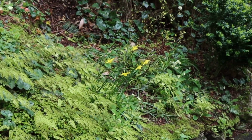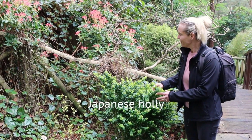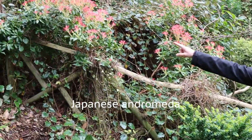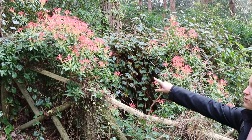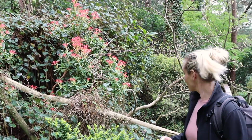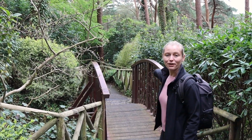Here we have a Japanese holly, like we have it in our garden as well. And in the background you can see a Japanese andromeda, a really tall one, and the new shoots come out in red. Now let's walk over the bridge. You can see a small bridge here and continue around the corner.